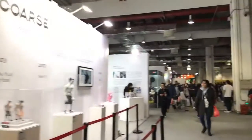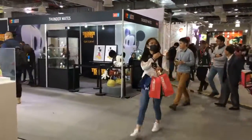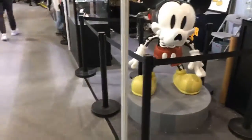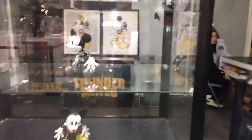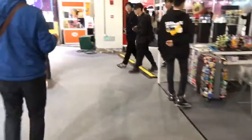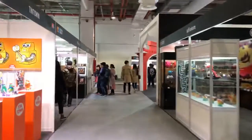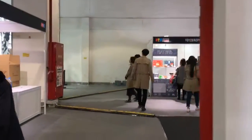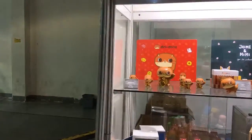I lost my way again. I want to find Eric So, but where is the Eric So booth? Many of our good friends have their booths here, but I cannot find them. So I just take some more looks at different creatures, different designs, different products. Oh, I'm going on the same path again. Anyway, I just want to bring more new stuff to you guys as much as possible.